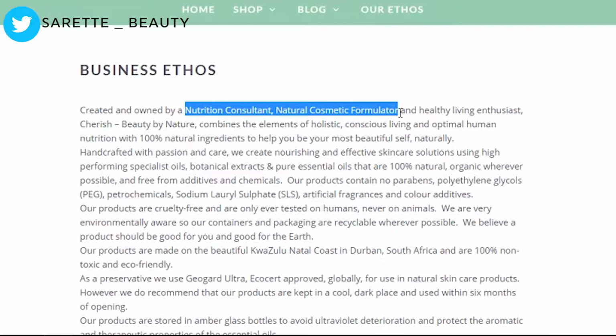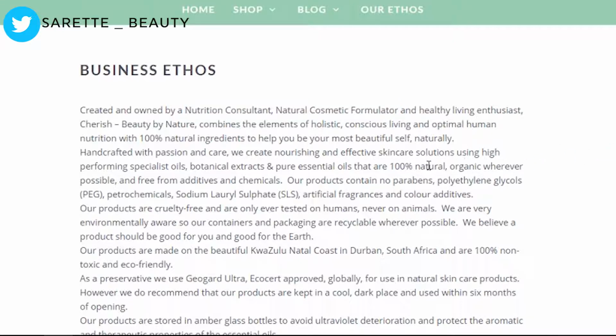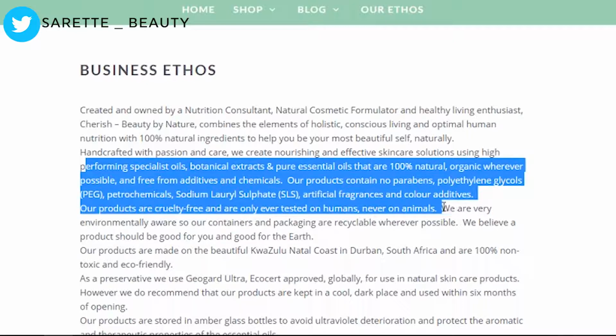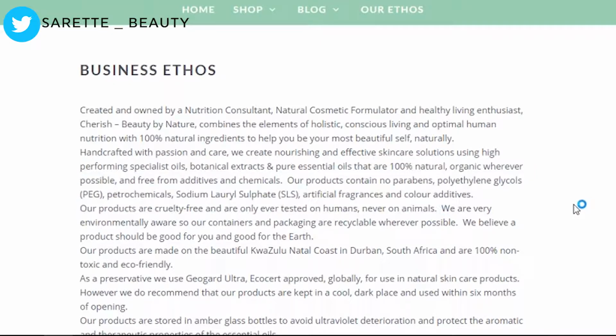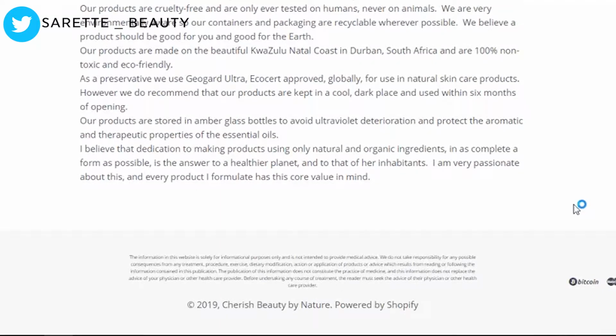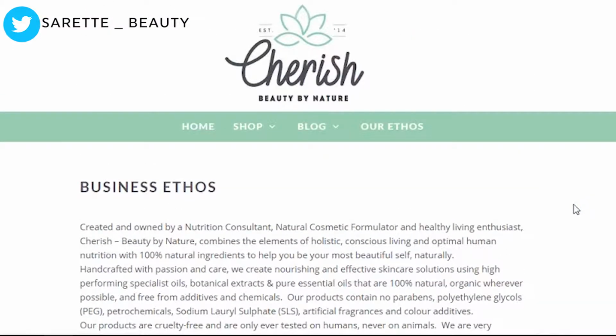I just want to go more in depth about who and what Cherish Beauty is. So they are an indie brand here in South Africa, and they are owned by a nutrition consultant and natural cosmetic formulator. They use special oils and botanical extracts, pure essential oils that are 100% natural, organic, and with no additives or chemicals. They contain no parabens, no PEGs, no SLSs. Their products are cruelty-free and they are eco-friendly.